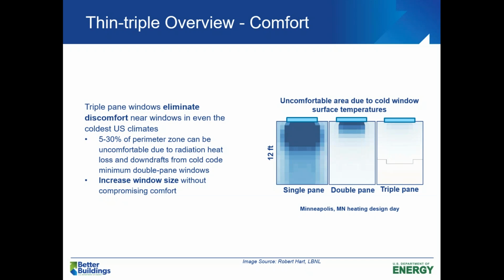It's not always the cold draft coming through the window. It's actually quite often a cold draft along the window. So the cold surface of the glass, as it gets cold, the air starts to drop. You start to feel this breeze coming towards you. It's usually not actually air leakage through the building. When you have something at the level of triple pane performance, that's eliminated. The glass temperature is much closer to room temperature, and you don't get that anymore.